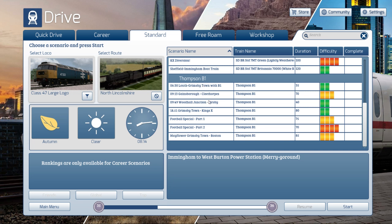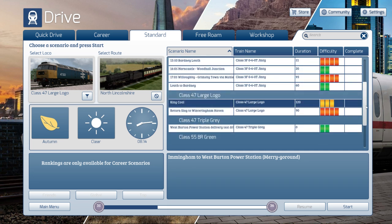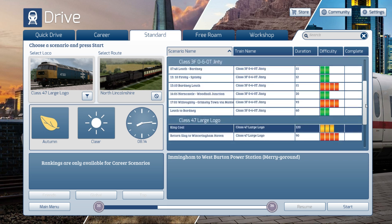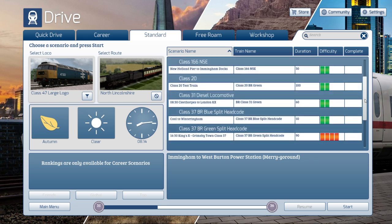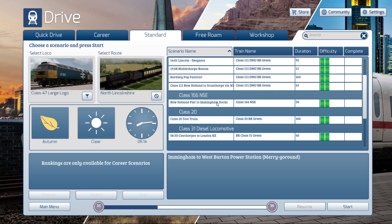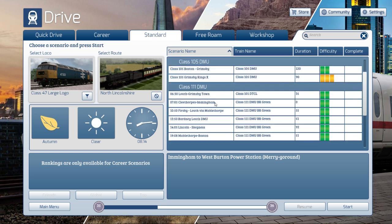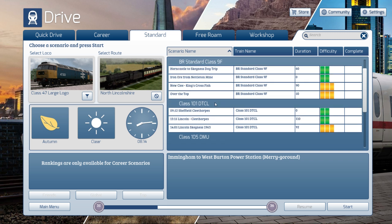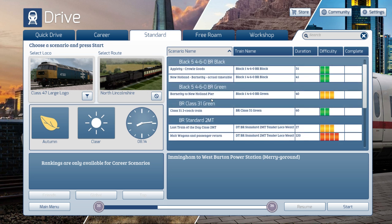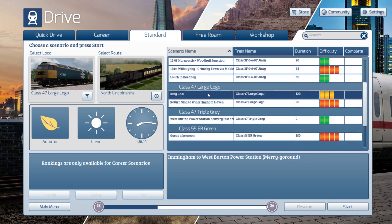There's a Thompson B1. This one's quite challenging as well. Get a few signal problems on that. That's the one anyway. This one here, King Cole.